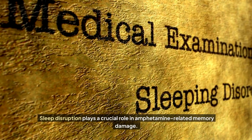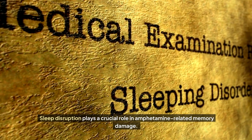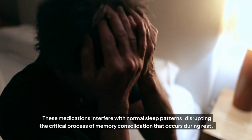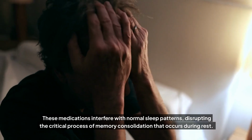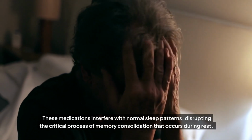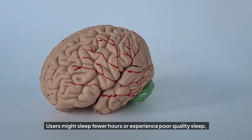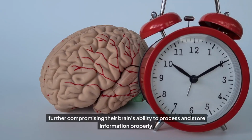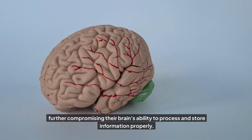Sleep disruption plays a crucial role in amphetamine-related memory damage. These medications interfere with normal sleep patterns, disrupting the critical process of memory consolidation that occurs during rest. Users might sleep fewer hours or experience poor quality sleep, further compromising their brain's ability to process and store information properly.